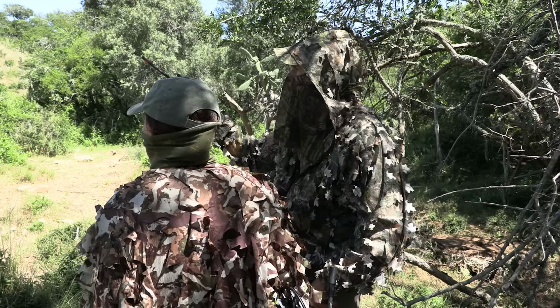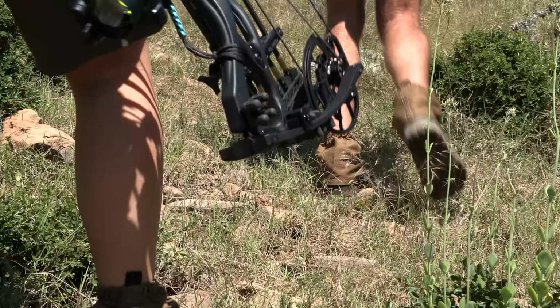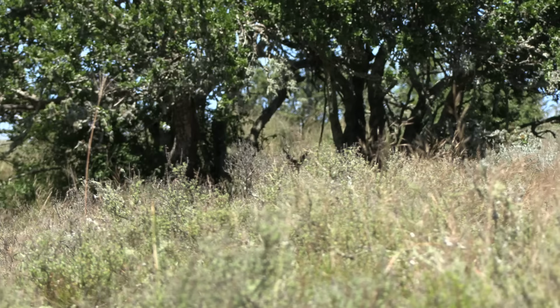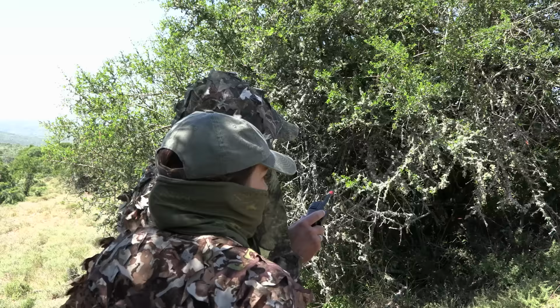So Jess, those mountain reedbuck we saw from across the valley were kind of straight up here. From up top, it looked like there was a line of trees we could follow. Wind's good here for us as well. But as we come around this bush in front of us, we should be able to see them laying there.